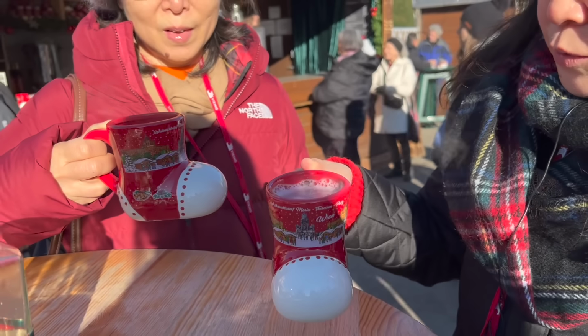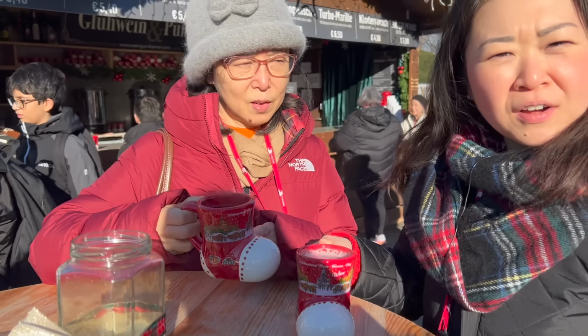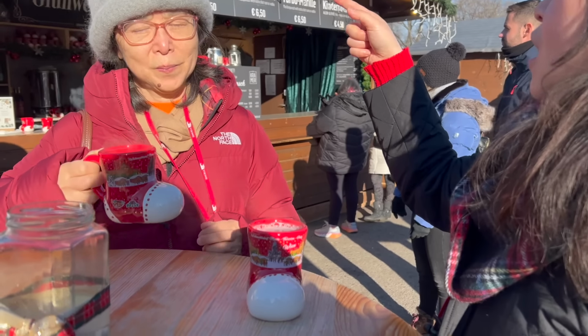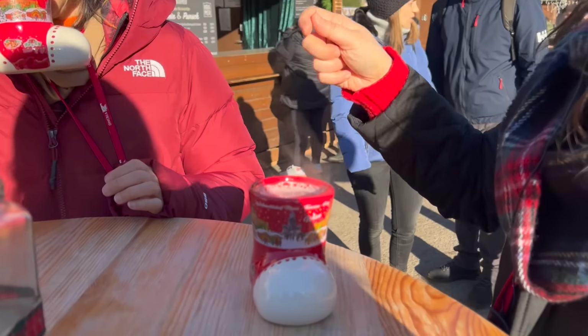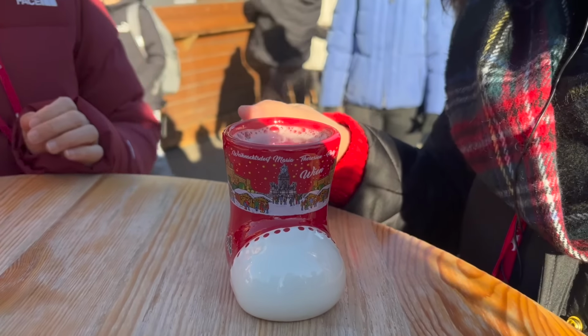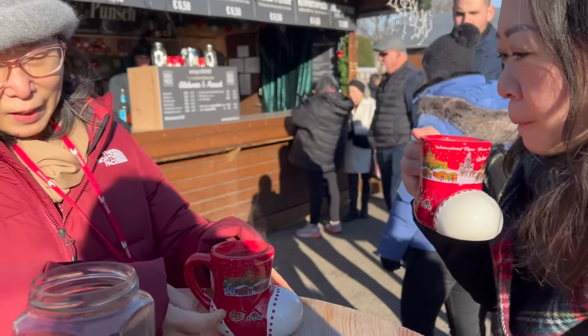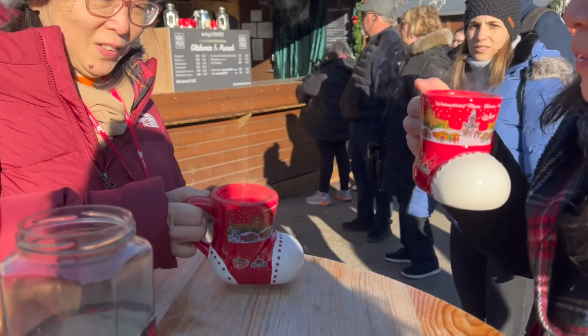One house punch and one Kinder punch. Kinder punch is non-alcoholic. Is yours alcoholic? And then house punch is, yes, it's hot red wine, rum, oranges, spices. And it's 5.40 euros and then 5 on top for each cup. Mug, yes. I really like this cup. Yeah, I like it too. So cute.